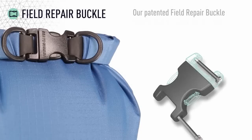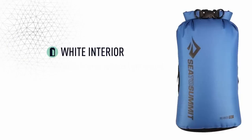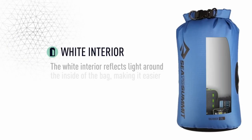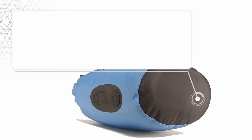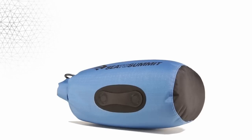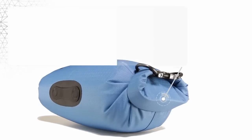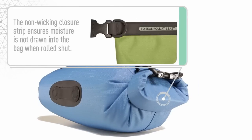Our patented field repair buckle means that a broken buckle can easily and quickly be replaced. The white interior reflects light around the inside of the bag, making it easier to find your gear. The oval base helps prevent rolling when stacked and allows for more efficient packing in enclosed spaces. Durable lash loops allow secure attachment to your raft, bike, or surf ski. The non-wick enclosure strip ensures moisture is not drawn into the bag when rolled shut.